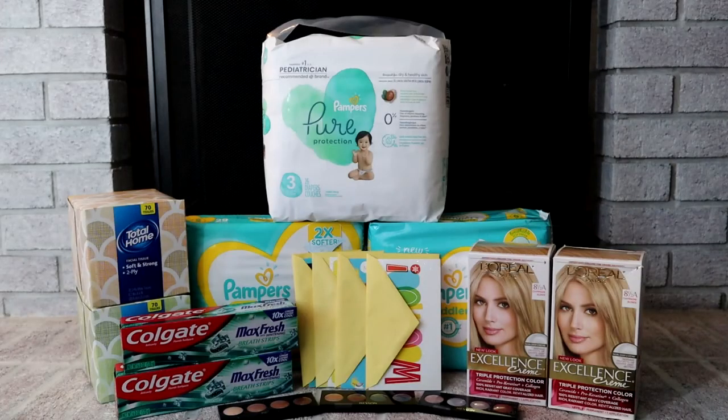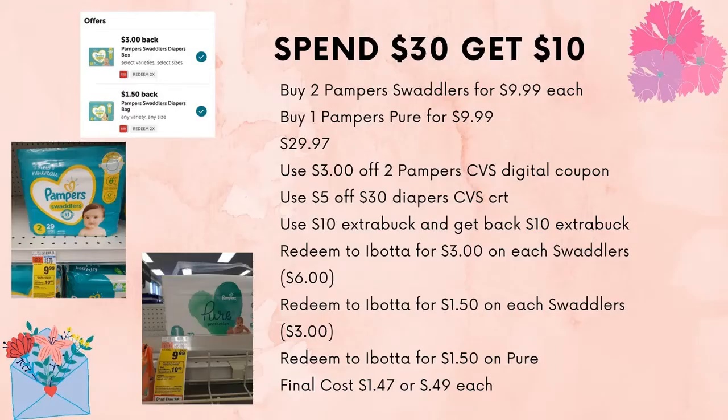And then I did the spend 30, get 10 on diapers. And let me tell you, these diapers have the potential of being 49 cents each. So let me run through the deal and then I'll tell you what happened.